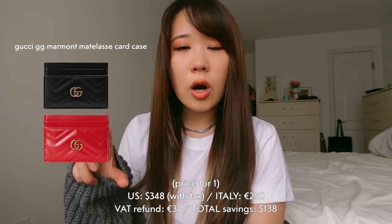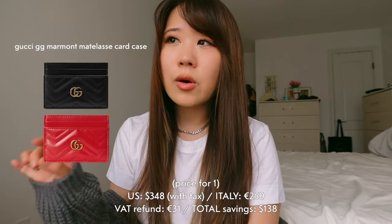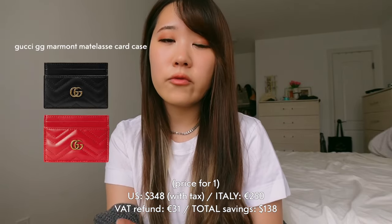amazing. My friend also really wanted the Gucci card holder for her and her boyfriend, so I picked up the black one and the red one. So even if you're looking for smaller accessories slash card holders like this, you can still get really, really good savings. I remember texting her the total price afterwards and she was like, is this for one wallet or two?